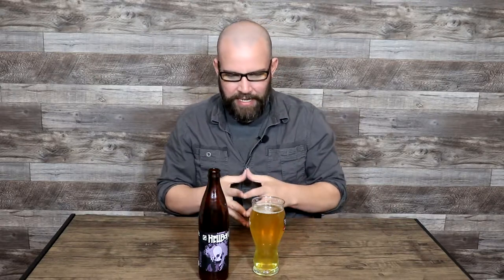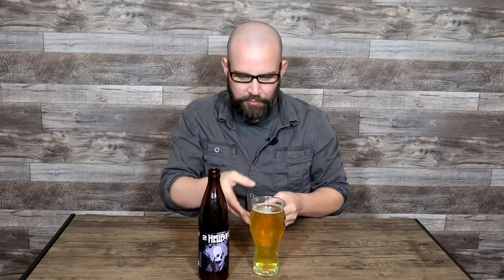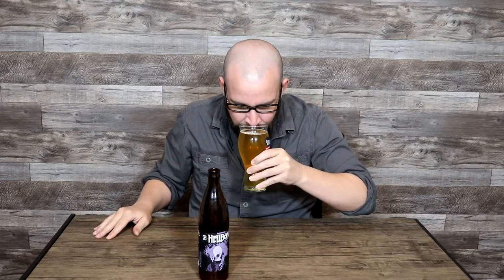Foam head, I could have poured it more aggressively to get a bigger one. They kind of run the gamut in the head formation. I expect this would have done just fine because it's quite effervescent. It's quite tiny bubbles. I just poured it poorly. So I won't hold that against it based on my own lack of pouring expertise. Let's give this a sniff. Oh, that smells quite lovely.